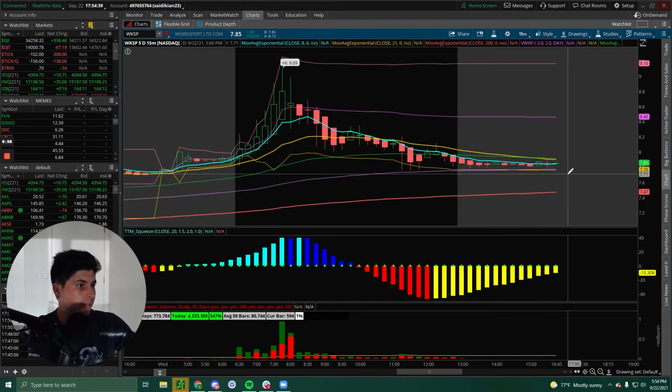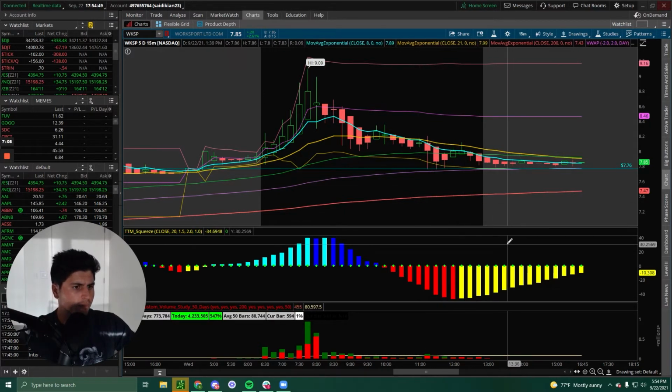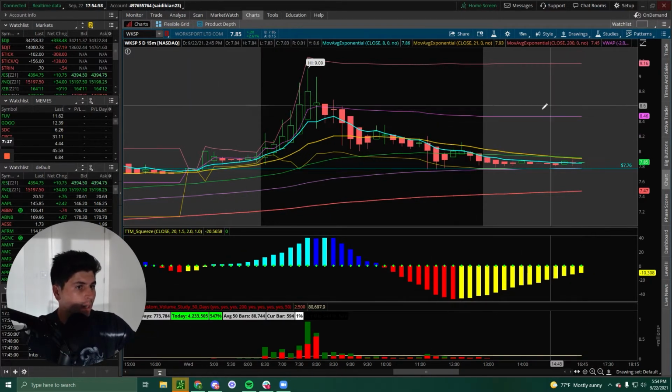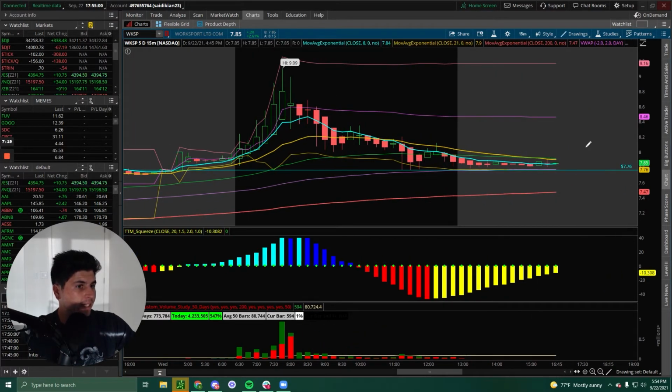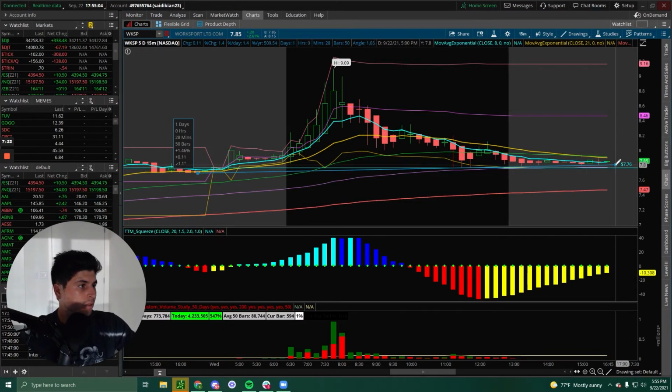So what do we got here, right? So we have a support at around 7.76, right? It's holding this support at 7.76. Great volume, 4.2 million, 547% of its average. Okay. So if it stays like this, let's get the low, right? Let's get the low candle.